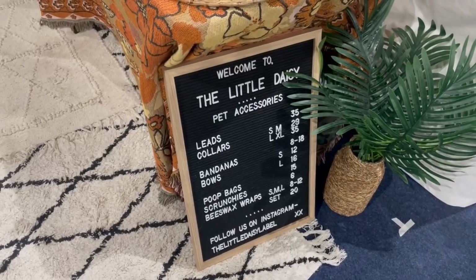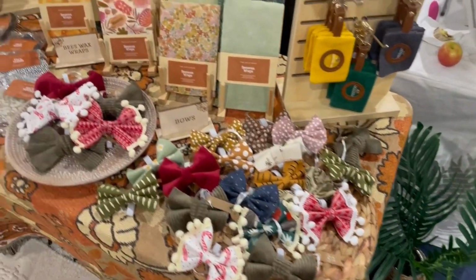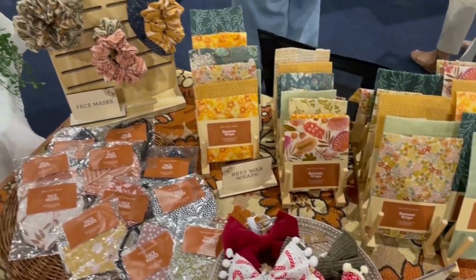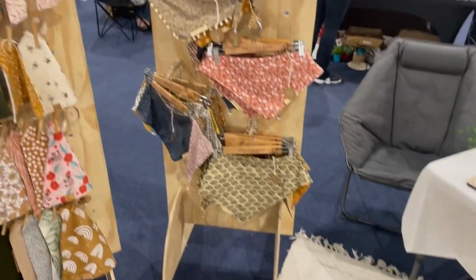The little Daisy pet accessories, the girls were so cute. They were just so sweet, and I really loved all of their handmade items. There was more that I couldn't show you because other people were in the way, but I tried to get the best things to show you.